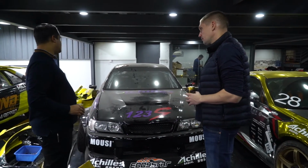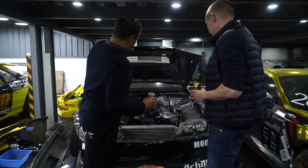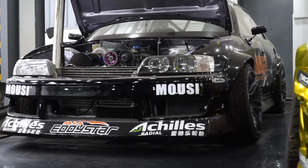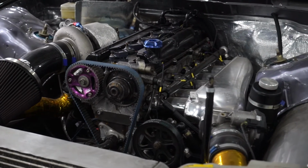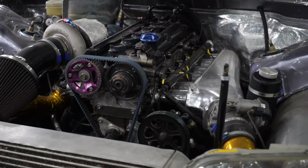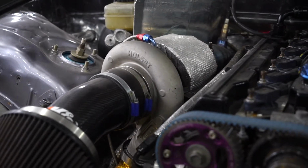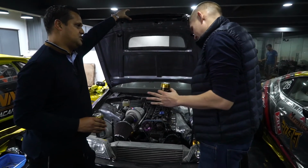Normally it's 980 horsepower at the wheel, 3.4 liter, 2JZ, and it's a really good car. What can I tell? Well, DG5 suspension and whole sets, the turbo, and it's a really good car. It's a brand new car actually. And its lights are just Cruiser ride lights.